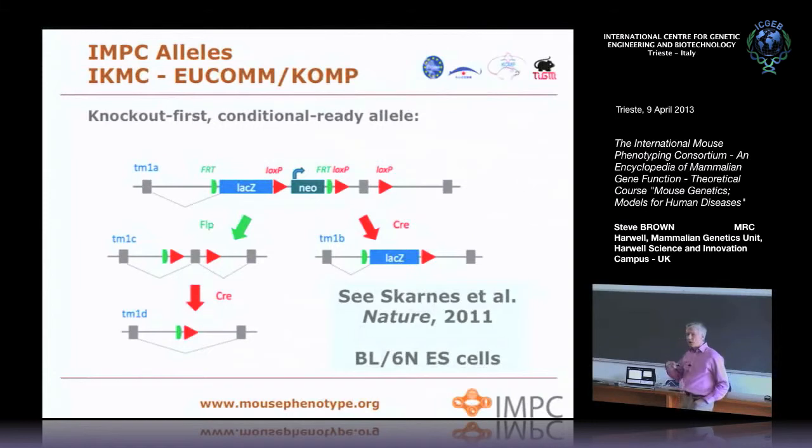But another important point in IMPC is that when we're generating the mutants, we cross all of the chimeras that are generated from injection of these embryonic stem cells into blastocysts. The chimeras are bred to BL/6N, so everything is maintained on a pure isogenic BL/6N background. So there are no genetic background effects in the phenotyping that we'll do in the future. So IMPC decided to use this particular resource and alleles to generate a mutant for every gene in the mouse genome, a full mutant, this tm1b allele, and to phenotype them. So that's basically the project.